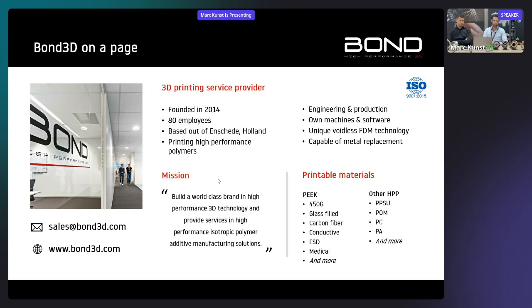As mentioned, we have engineering and production, which differentiates us from the market as well. We can manufacture parts, but we can also guide the whole process of engineering, so designing, FEM analysis, the whole package to get to a feasible product. We have our own system and own software, and the result of that is a unique voidless FDM technology. We print with fused deposition modeling, and voidless means 99.8% density with PEEK. Pure PEEK in that case, so that's basically injection molded level, and therefore we say that we are capable of replacing metals, where, for example, the chemical resistance or the mechanical strength of PEEK as a material is good enough that it can compete with a metal.